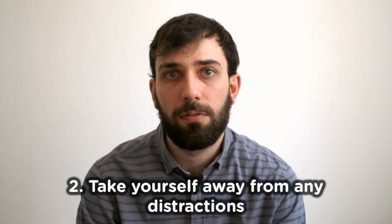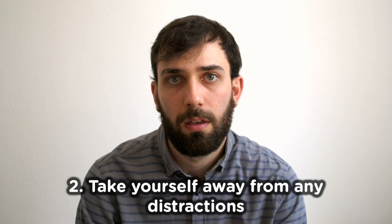The second thing you're going to want to do is to take yourself away from any distractions. Reducing the external influences that may negatively impact your study session is going to be really important in having a good one. So if that means taking yourself to the library in order to get away from the TV or games console that can be quite tempting during your study sessions, then go out and do that.